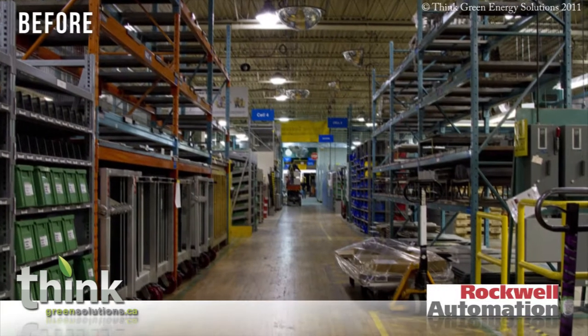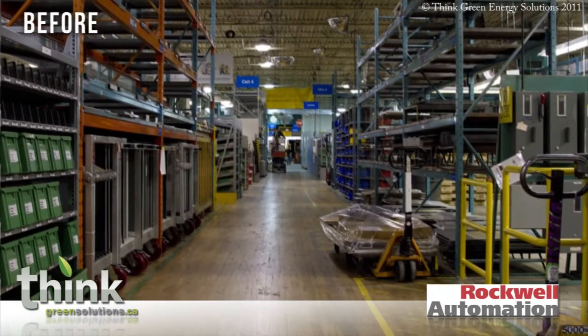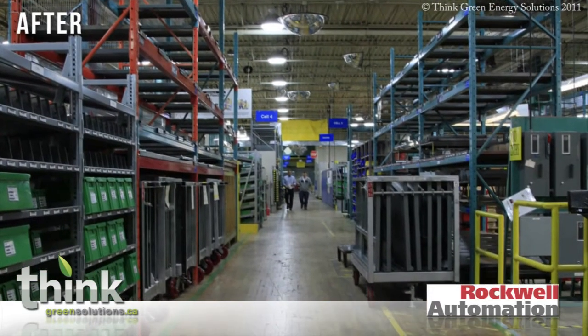And this was a large scope project in the hundreds of thousands of dollars. We had over 700 existing fixtures in a very high quality production environment. So changing out your lights was a very important step. Rockwell did a lot of research, looked at T8 lighting, T5 lighting, the Think lighting system. Did you look at any other technologies when you considered?